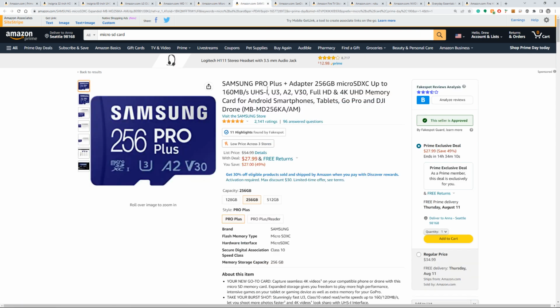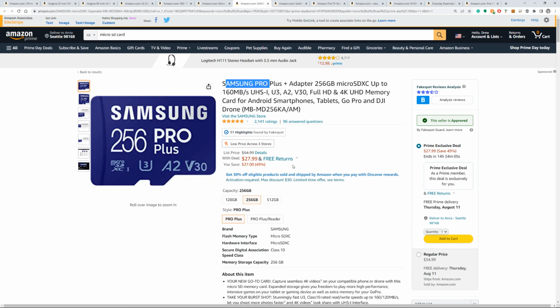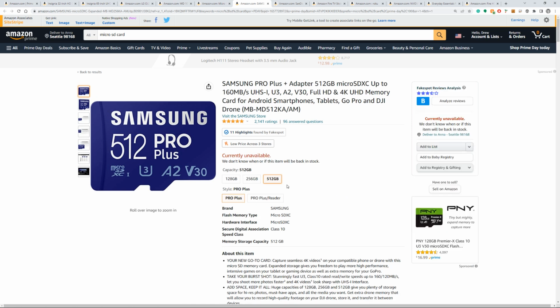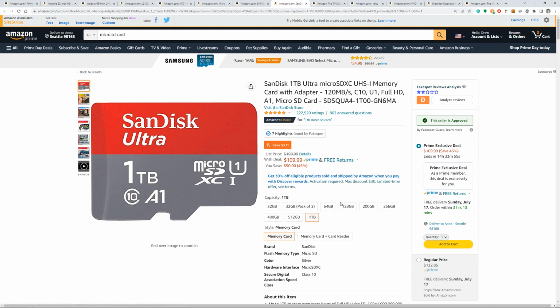Moving along to the 256 gigabyte category, I'm going to have to go with the Samsung Pro for this. It really is a good price point there. When you get to the 512, you're probably going to want to shoot over to the Evo Select or the SanDisk Ultra. Speaking of SanDisk Ultra, the 1 terabyte, by far the best deal over here. It's never been under $130 before, so at $110, it is a great deal.